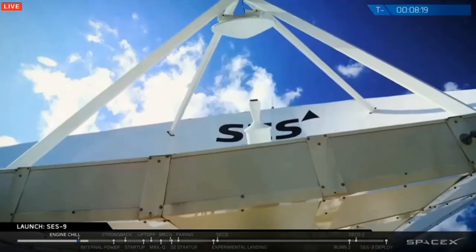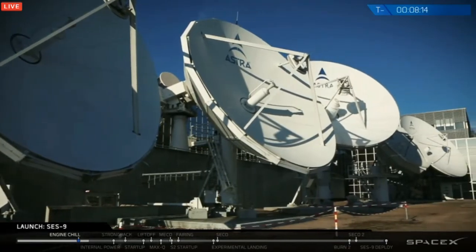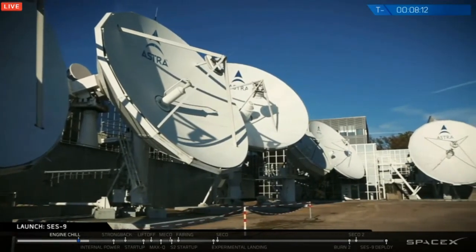SES is one of the world's largest satellite communication companies with over 50 satellites in orbit. They're based out of Luxembourg in Europe, and their services reach over 1 billion, with a B, people on the planet. SES9 is the latest satellite in their fleet, and they plan to launch 7 more satellites between now and 2017, some of which SpaceX is going to launch.